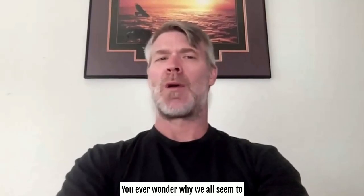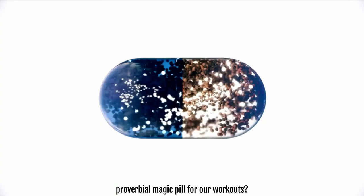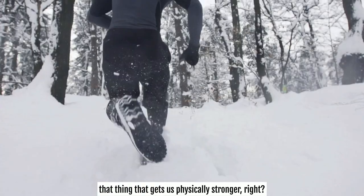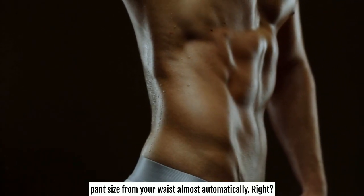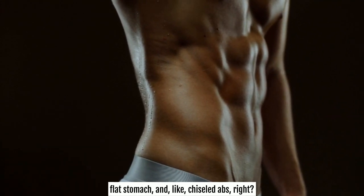You ever wonder why we all seem to look for the proverbial easy button or the proverbial magic pill for our workouts, or at least are tempted to? It's that thing that gets us physically stronger, right? Or larger shoulders and arms and rips a pant size from your waist almost automatically, right? So you got the flat stomach and chiseled abs, right?